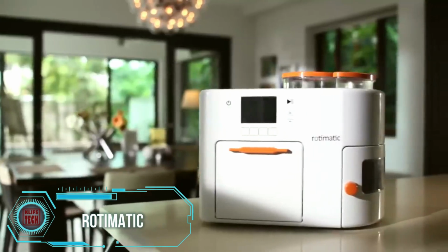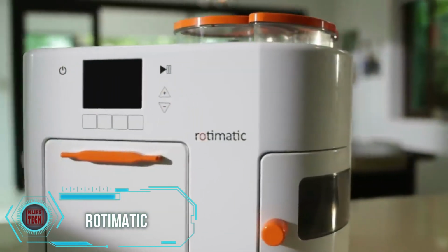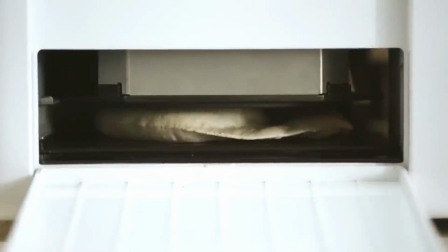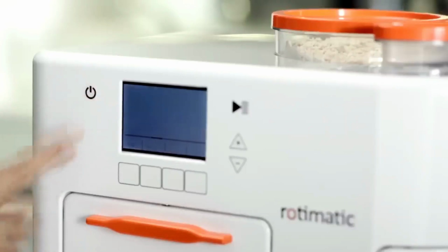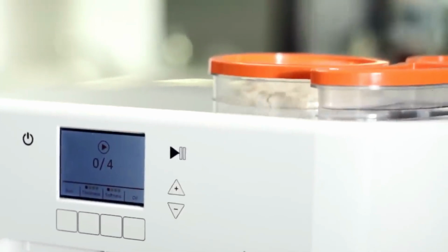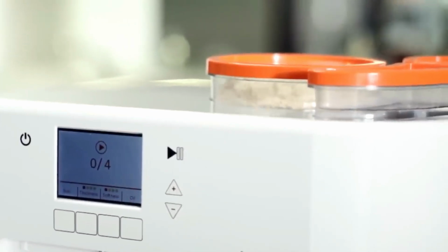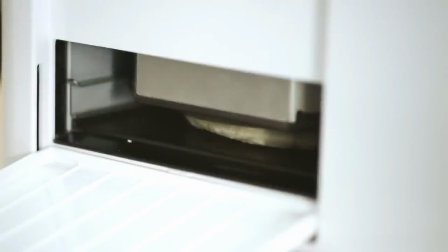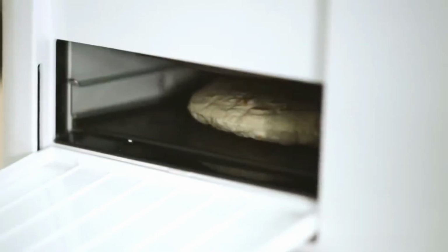The Rotimatic stands as the world's first robot capable of baking traditional unleavened Indian bread, known as roti. The process involves mixing water, flour, spices, and oil in precise proportions. The dough is then flattened and placed into the oven, reaching a specific temperature. Despite the initial peculiarity of automating this process, the Rotimatic is a truly unique device, capable of flawlessly baking roti bread with minimal human intervention at a speed of 1 roti per minute.